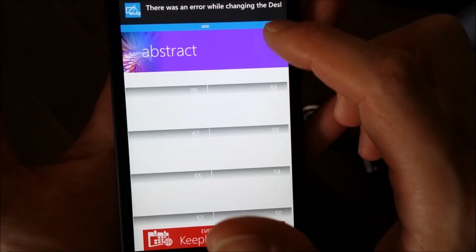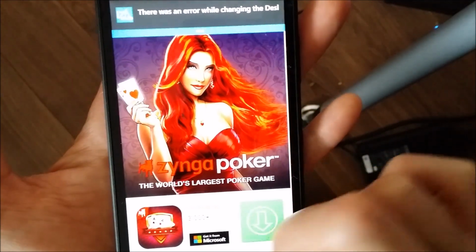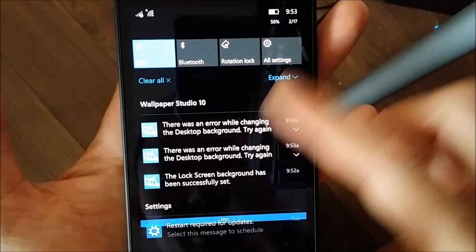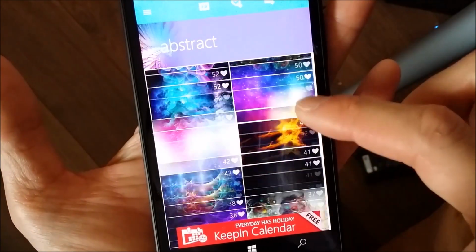It says there was an error. That's interesting. Let's try this again, actually. It says to try it again. Sorry about that. I thought it would be a lot easier. Let's try a different one then.